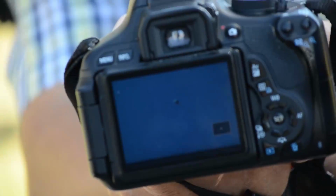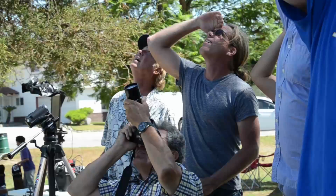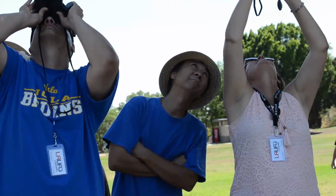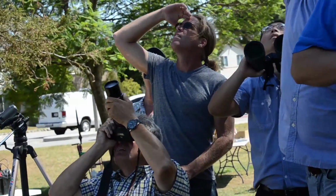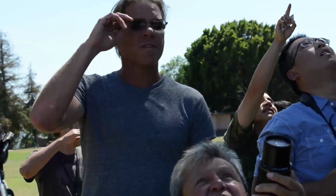See it? You got it. Absolutely incredible footage right now. Seen two of them. They're up there now. They kind of faded out.